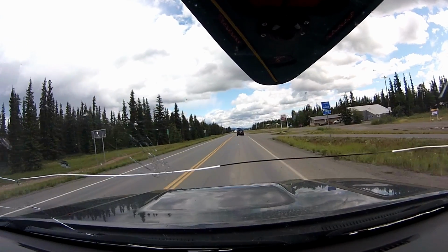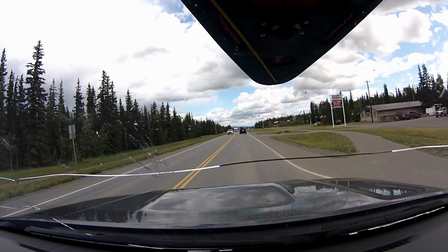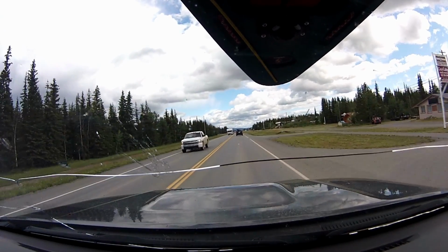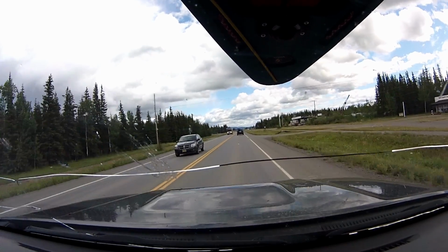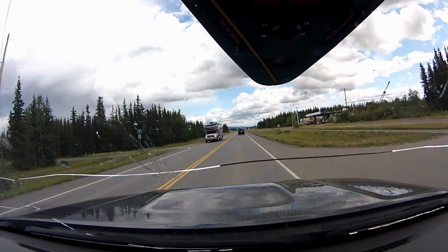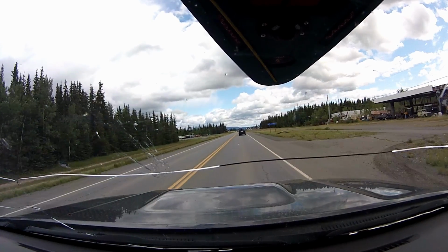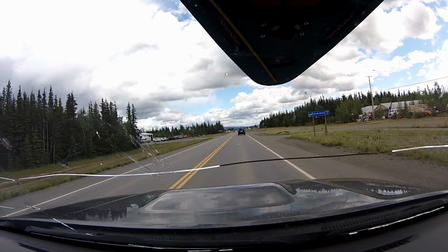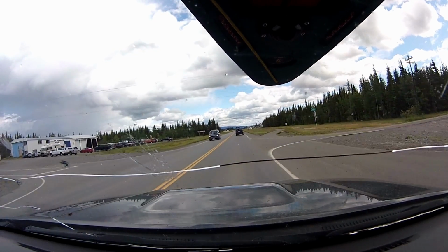So we're in Tok now. We're going to top off the gas and get a bite to eat at Fast Eddie's before heading on to Eagle, which is another 160 miles. First 60 miles, I'm told, is paved. Then it's going to be 100 miles of dirt road. And from what I've heard, it's pretty spectacular dirt road in some places. They don't call it the Top of the World Highway for nothing. So looking forward to that. Should be really interesting.